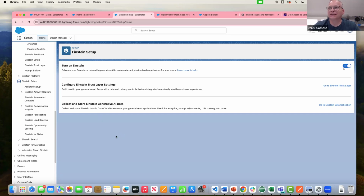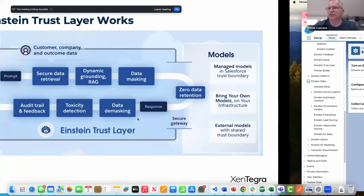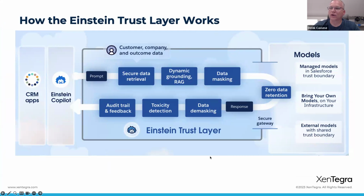There's so much of that going on in Salesforce. It's unfortunate. And that's why we're having these conversations, to try to bring that to light so that everybody gets more ROI on this.